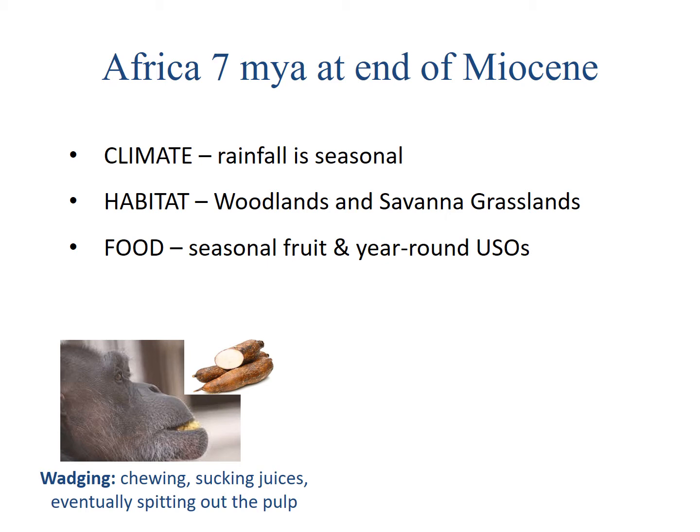These are tubers. So here I'm showing a chimpanzee eating a tuber, but what he's doing in this photo is something called wodging, which is when you chew on this fibrous plant, you suck all of the nutritional juices out and eventually spit out the pulp. So they're not swallowing the fibrous bits that have little nutritional value, they're just getting the juice.